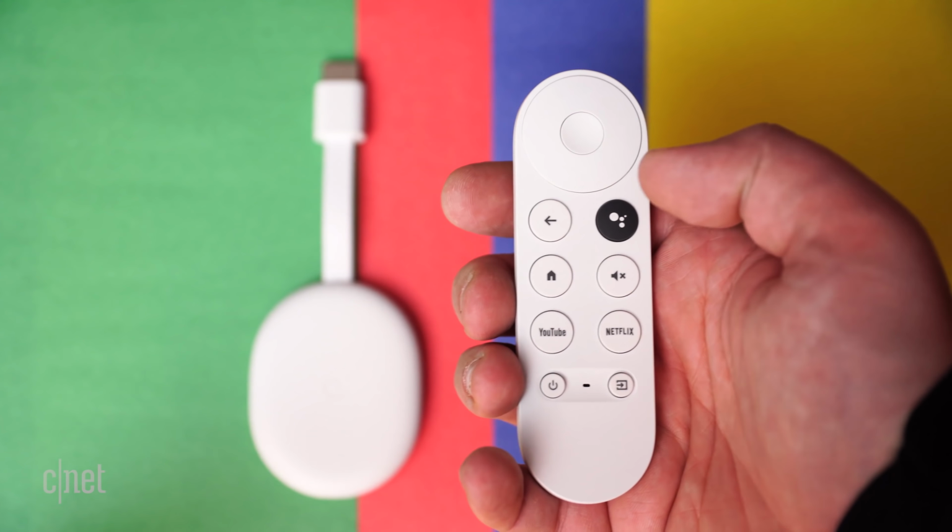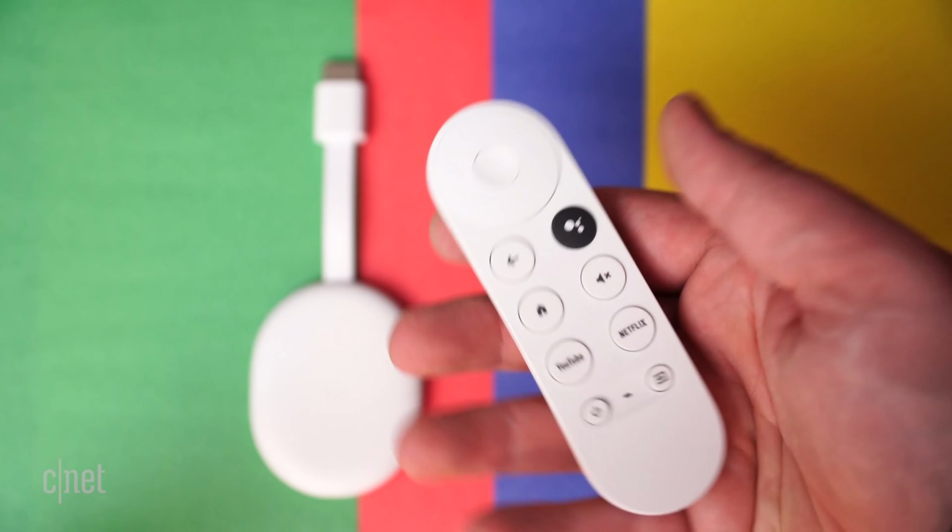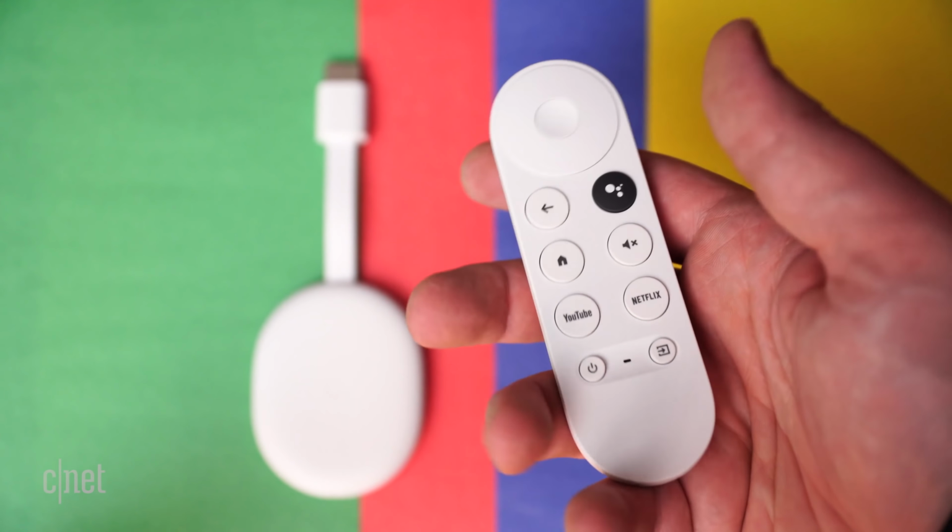So the fact that it has 3 colors isn't completely meaningless, because yeah, you're gonna hide this behind your TV when you plug it into your HDMI, but the remote's gonna have the same color and it's gonna match. And the remote actually has a button so you can talk to Google Assistant, meaning you can give smart home commands, you can ask questions, and your TV can pull up a feed from your Nest Cam. You can use the Chromecast to talk to someone with Google Meet.